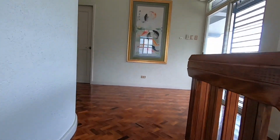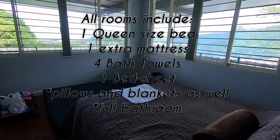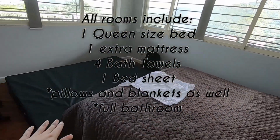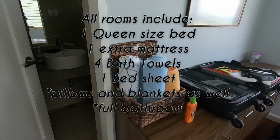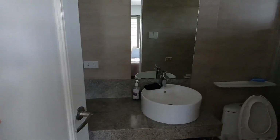So we rented the 3 bedrooms. Lahat ng rooms. Ito dito kami. First floor. Lahat ng rooms. Ayan. Have a view. Queen size bed. Tapos may isa pa doon. So yung mga gamit namin nakatabas na. And lahat ng bedroom may wall.